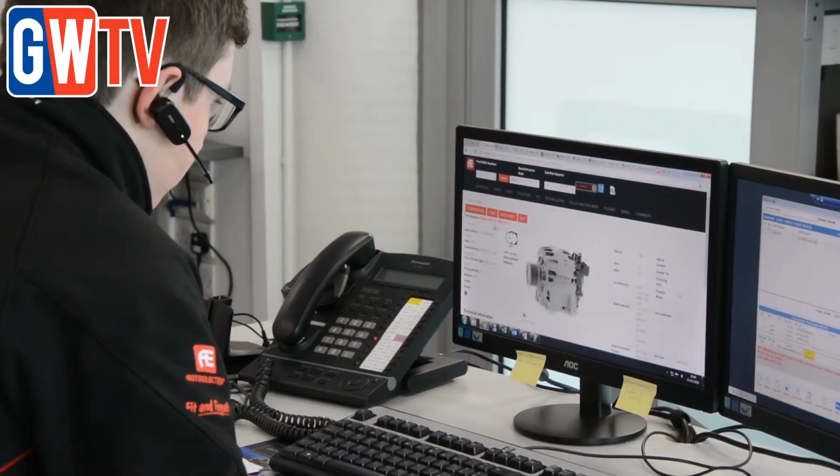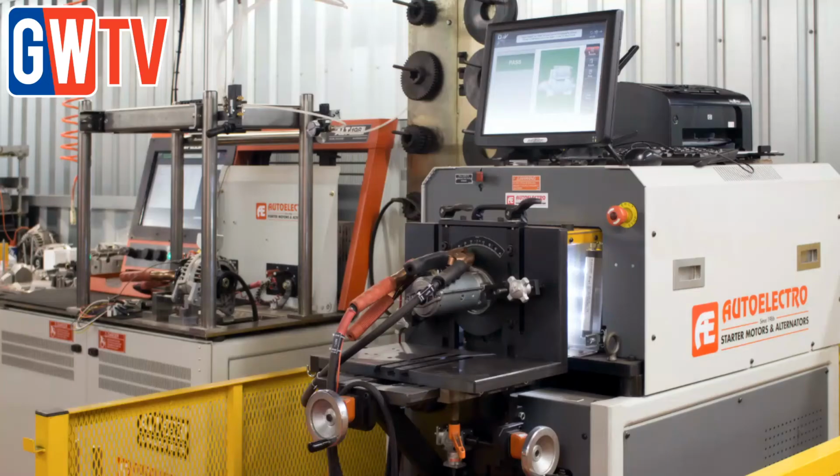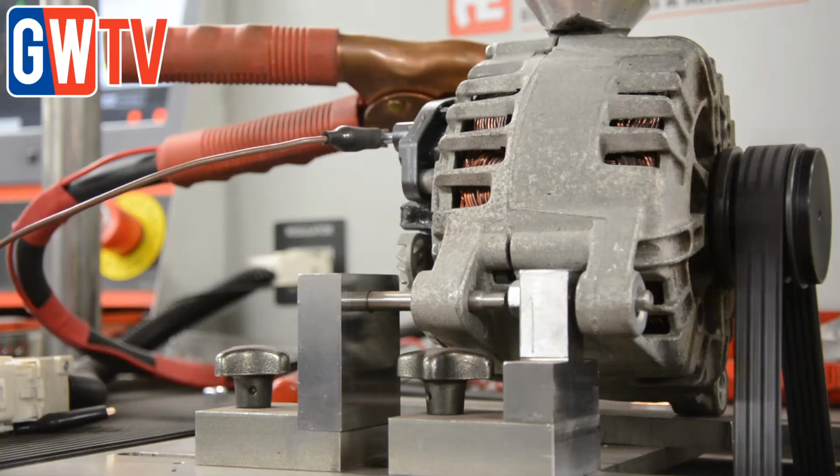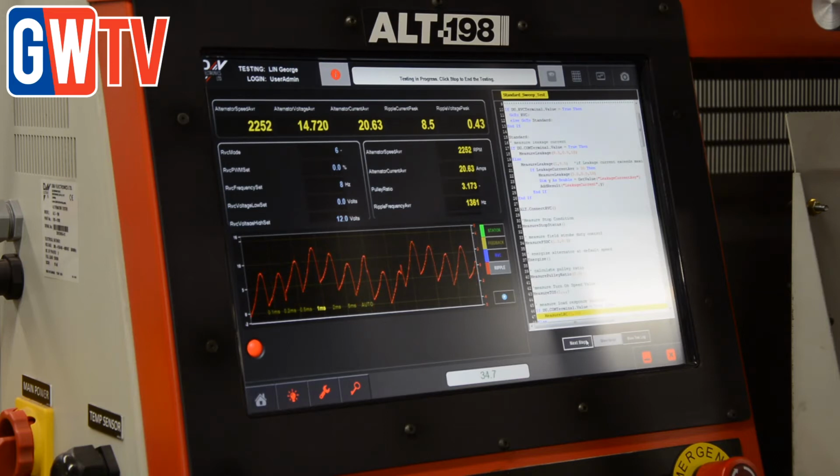Continuous range development ensures the latest applications are catalogued and stocked, while its fully equipped lab sees that all products are thoroughly tested to OE specifications. It's Autoelectro's extensive knowledge and expertise that's the driving force behind its fit and forget motto.